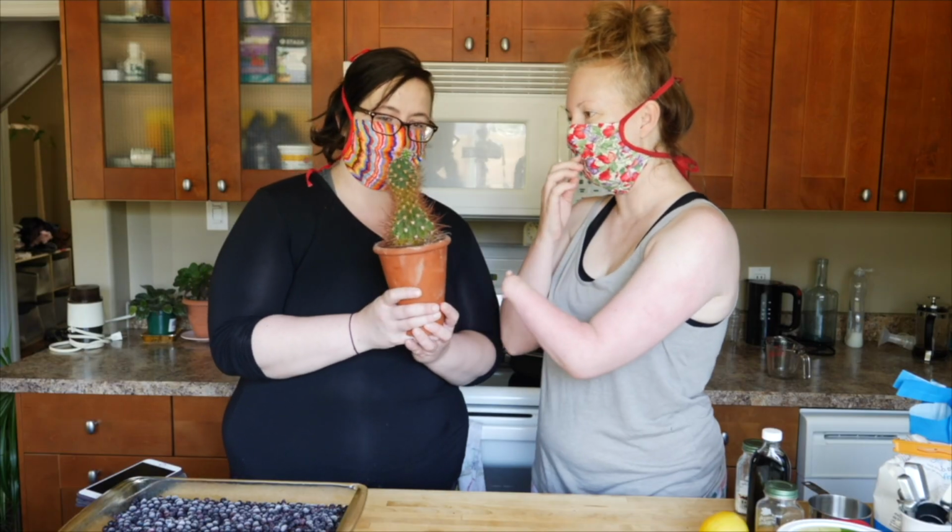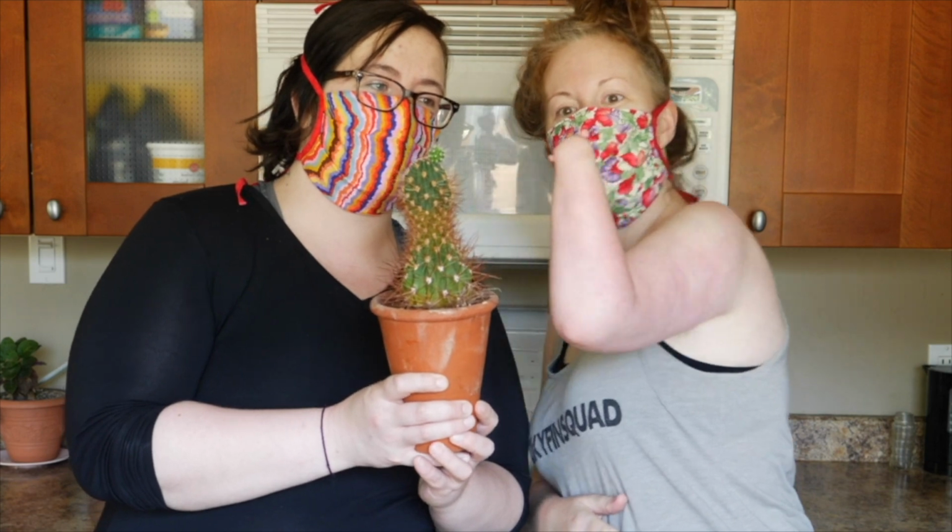Okay, and another thing that's very exciting is we have a new Stump Kitchen mascot, which is this cactus. It's kind of amazing. Look at that. They're literal twins.